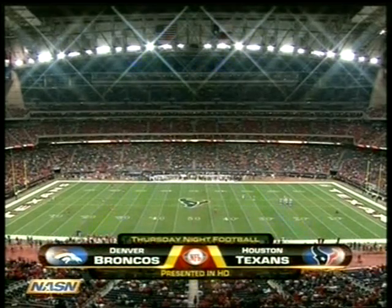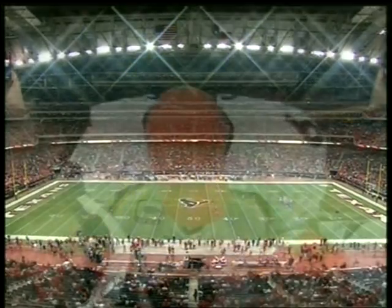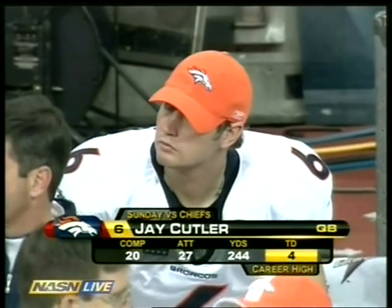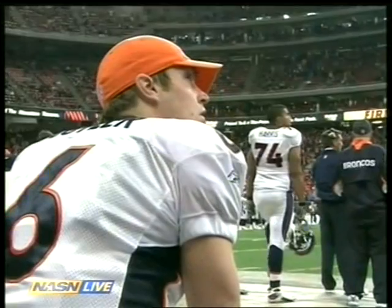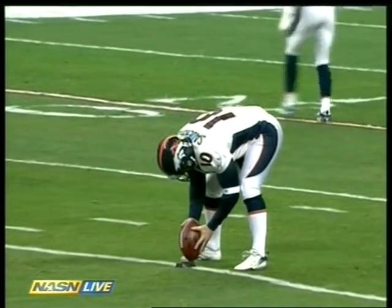Back at Reliance Stadium in Houston, tonight's game brought to you in high definition, or as Bryant would say, in glorious HD. There's Jay Cutler, the young quarterback, 24 years old, of the Denver Broncos, coming off the best game of his young career last week against Kansas City. Houston has won the toss and will receive.